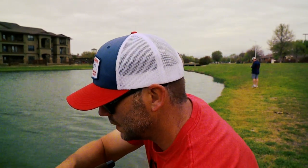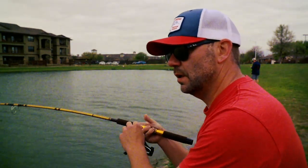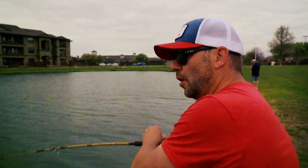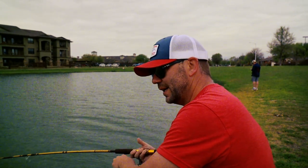Oh my gosh. I have no idea what this is. Oh, it's taking line. Oh my gosh, that's a big bass. That's a big bass. Brandon, oh my God, I got a big bass.